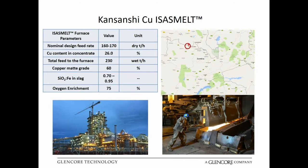So the last IsaSmelt which we built and which was commissioned in early 2015 is the Kansanshi Copper IsaSmelt. This is located in the northwest province within Zambia in a town of Solwezi. So this plant was designed for nominal rates of 1.2 million tons per annum, and that equated to a design concentrate feed rate of between 160 to 170 tons per hour depending on grade.